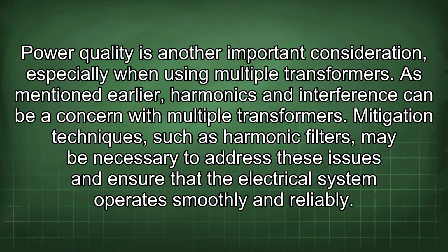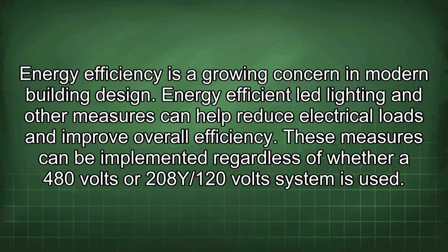Power quality is another important consideration, especially when using multiple transformers. As mentioned earlier, harmonics and interference can be a concern with multiple transformers. Mitigation techniques such as harmonic filters may be necessary to address these issues and ensure that the electrical system operates smoothly and reliably. Energy efficiency is a growing concern in modern building design. Energy-efficient LED lighting and other measures can help reduce electrical loads and improve overall efficiency. These measures can be implemented regardless of whether a 480 volts or 208Y/120 volts system is used.